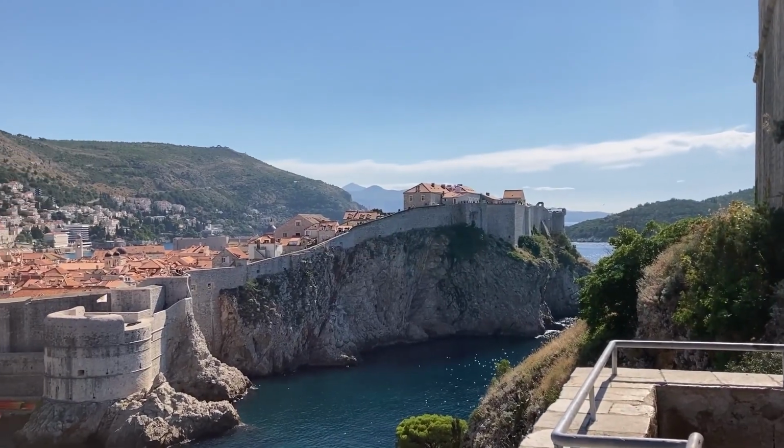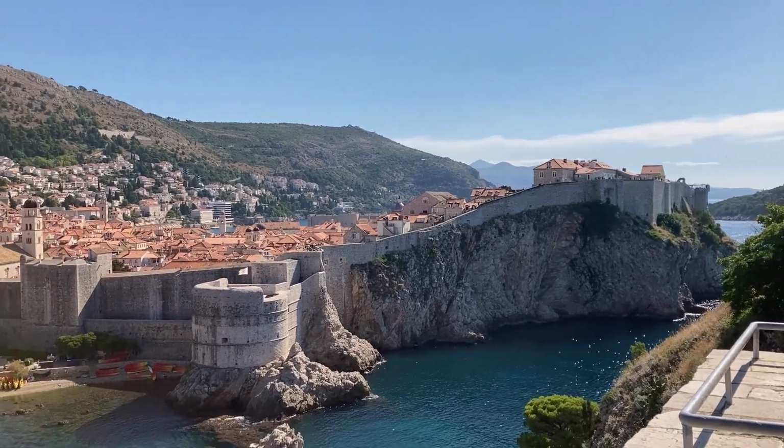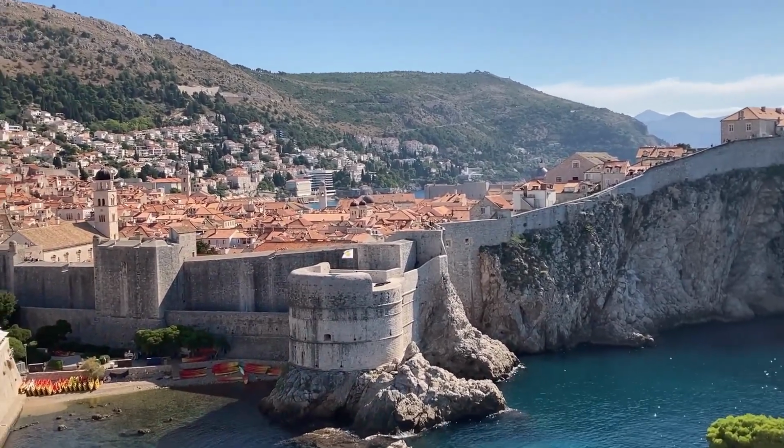Dubrovnik's walls sit on top of the cliffs looking over the Adriatic. On a sunny day, the white walls gleam over the beautiful blue waters.